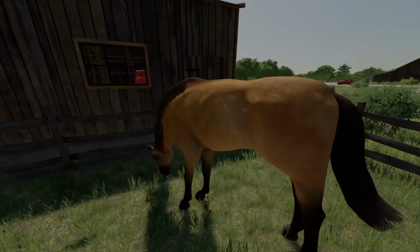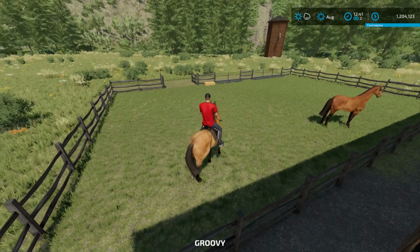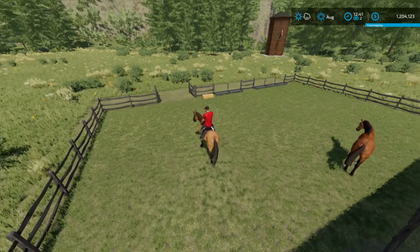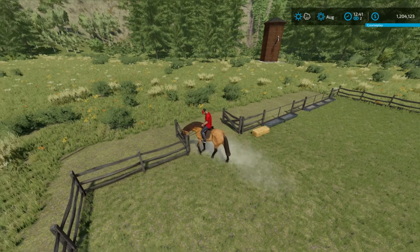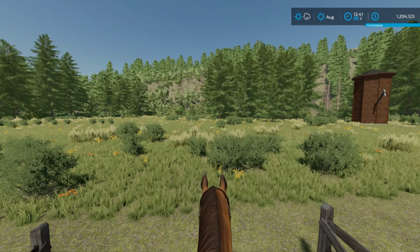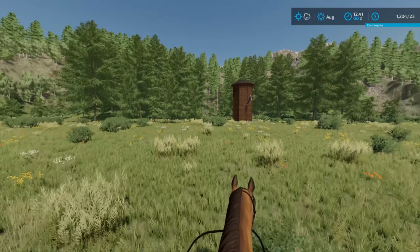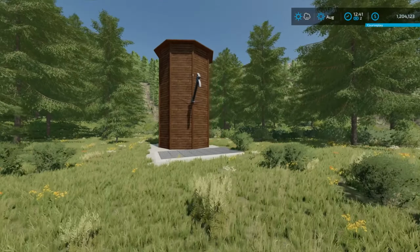Doesn't want to take me on that one. We'll try this one. There we go. So we've got Groovy, the horse. And obviously we've also got the horse third person mod installed, so we can actually see from this view.